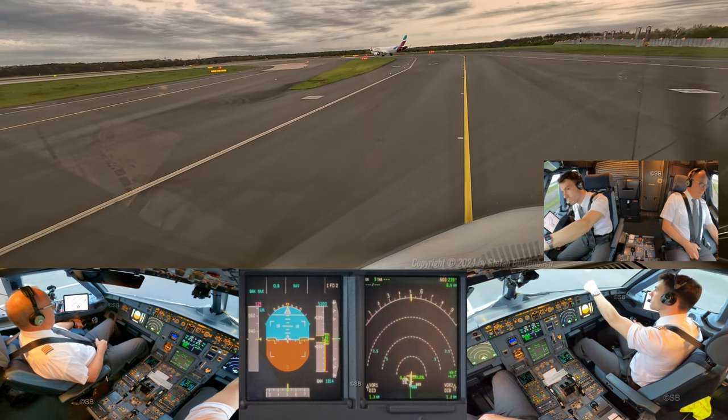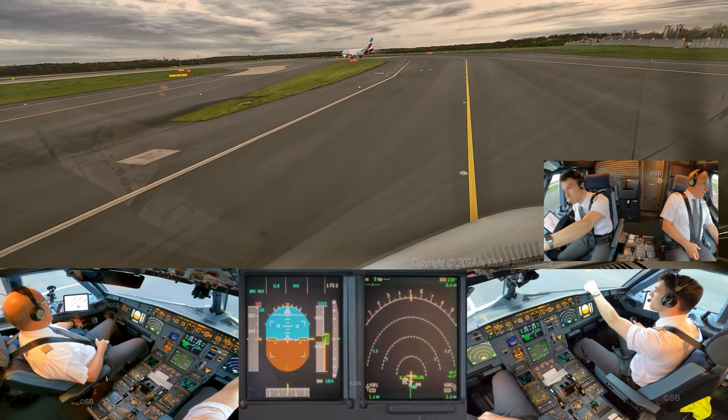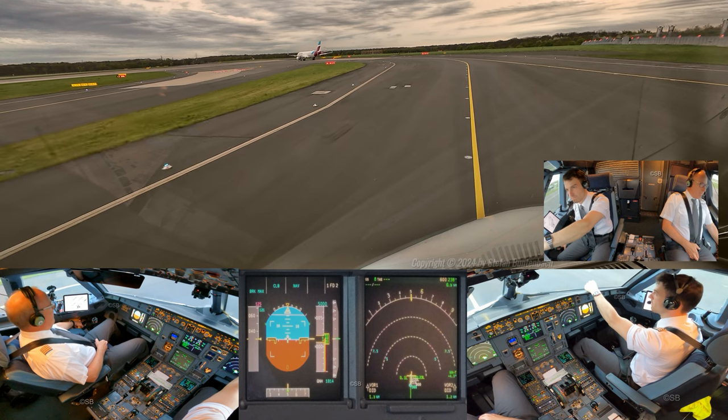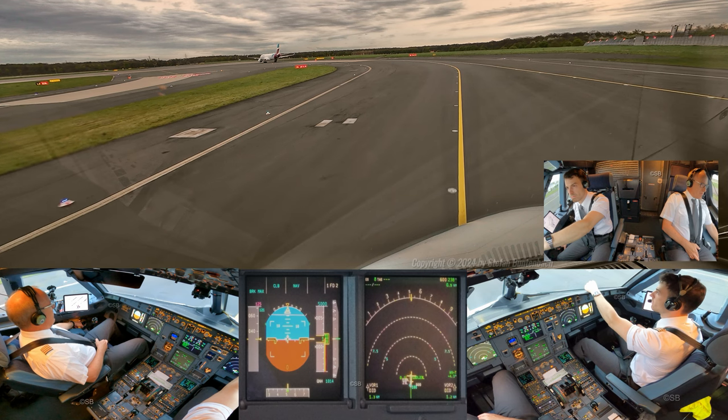So they have 23 right also in use today, but not when we come back. According to the NOTAM, it's closed at that time. So we have to expect a landing on 23 left once we're coming back.